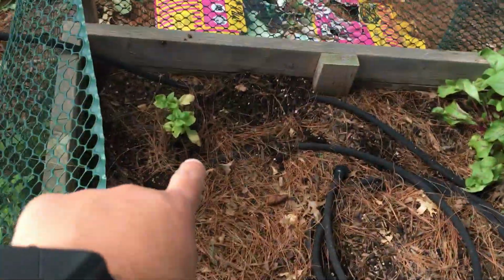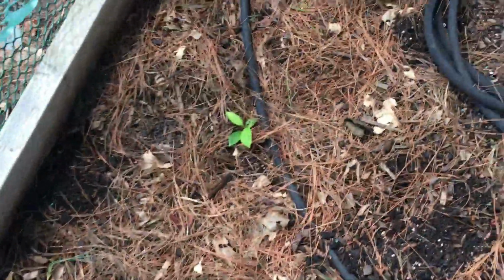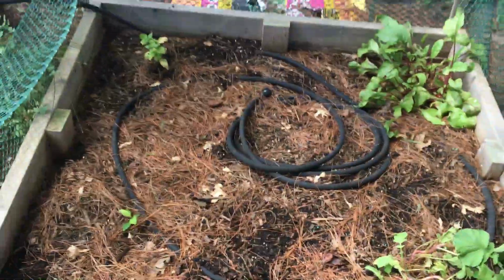Here's a basil. I transplanted it from a pot because it wasn't doing that well. Now it's doing better. Here's a little pepper sprout. I don't think I'm probably going to get anything from that because it's so late in the season.